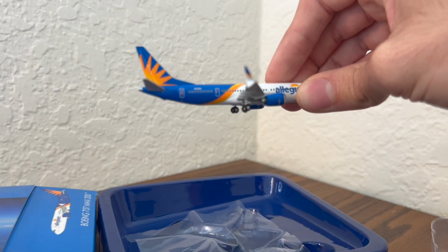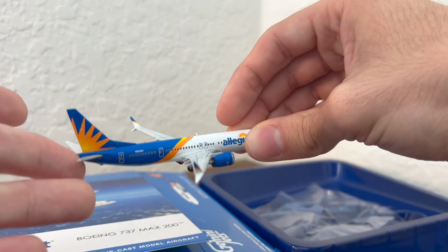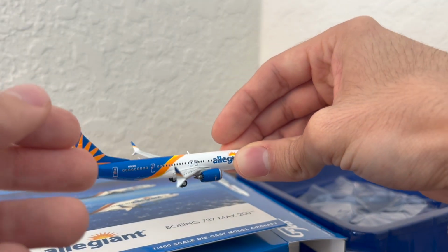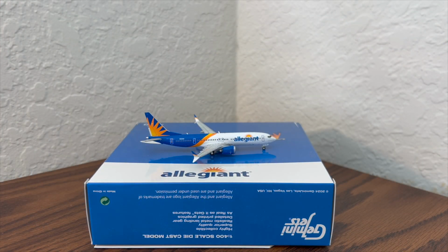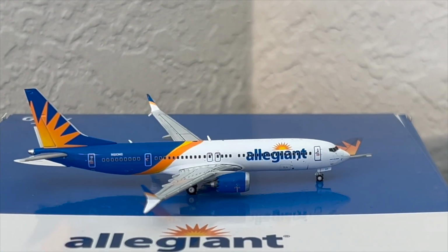I really do want to fly on Allegiant's MAX someday, since I've had pretty good experiences with Allegiant in the past. And like I said before, you can go check out some of my videos on those experiences. And here we have the Allegiant 737 MAX 8-200 model in 1/400 scale. I'm going to zoom in for a bit to get a closer look at it.